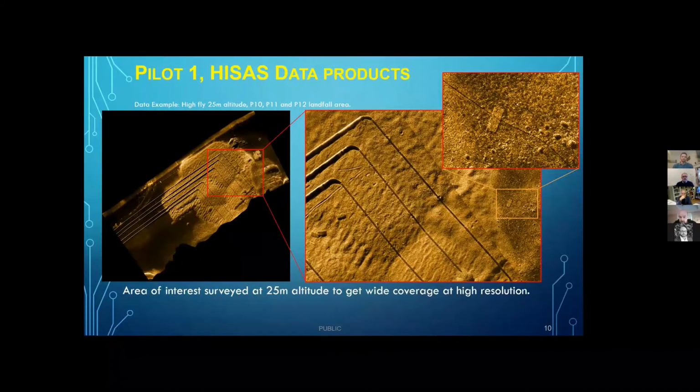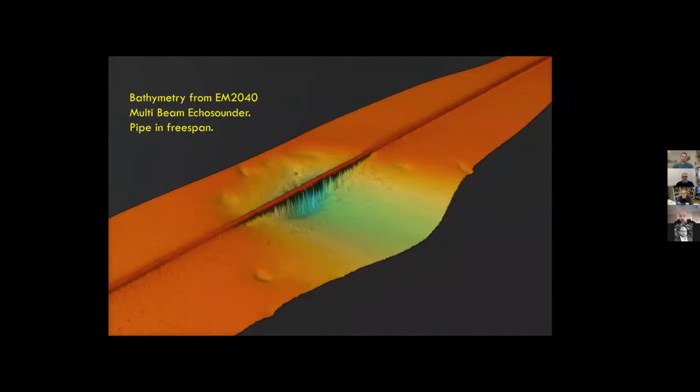Here is an example of some of the data collected during Pilot 1, taken from an AUV high pass at 25 meters altitude. Multibeam echosounder data clearly reveals an area of free span detected on one of the pipeline routes. And here is an example image of an area of interest collected by the AUV payload cameras.